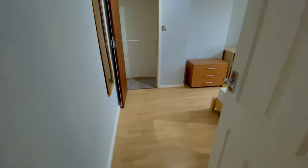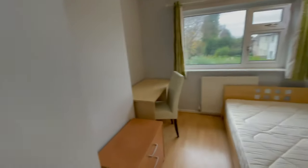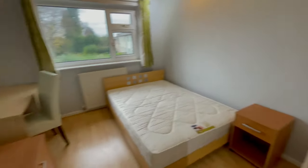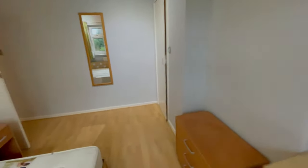Bedroom number three. Again, this one's got a built-in wardrobe with a double hanging thing, and then you've got wooden floors, modern decor.